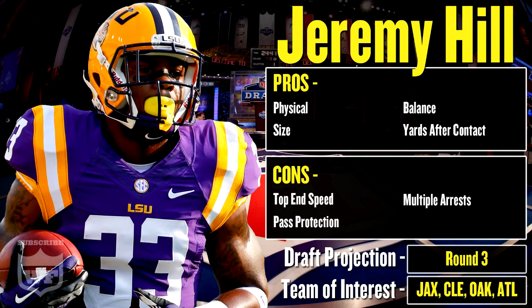But also his multiple arrests. That's, I think, his biggest con, his biggest flaw. Looking at what he's done off the field, he was arrested at the age of 18 for a sexual assault case, and also he was arrested for misdemeanor battery, which involved an incident outside of a bar in 2013. So there's a couple of things that scouts and GMs are going to have to look at regarding Jeremy Hill and some of the stuff that he's done off the field.